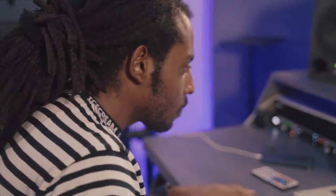I ended up making a drill beat, a hard drill beat, using the Synths. I used the Juno, the Prophet 6, and the Sub 37. The Sub 37 right now is definitely my favorite synth at the moment. It's just like the cherry on top. It's got amazing leads, it's got amazing bass lines.